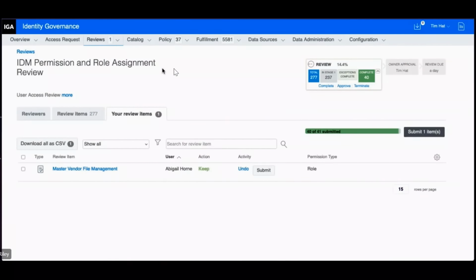So as far as Identity Manager, can you talk about how Identity Governance integrates with Identity Manager on premise? Absolutely. So we've been talking about the governance decisions that are made and making sure that the business is saying who should have access, right? And then it goes to the fulfillment step.